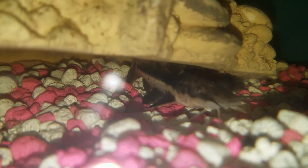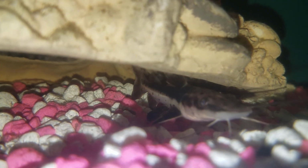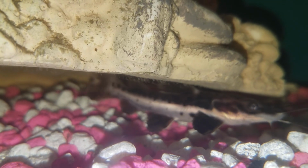I seen them all in the store. There's 3 of them all together. And I decided to buy every single one of them because we always had such a hard time trying to get a hold of these hybrids. Now the next thing that we really want is to get a red tail catfish.